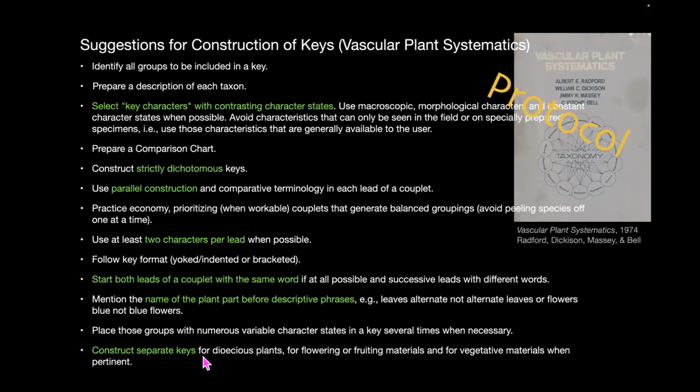And then they suggest that if you have the time and the plant has many different states, like a sedaceous plant, you might want to construct different keys that address different stages, like the flowering and the fruiting stages. So they show two examples of keys. This is called a bracketed key. And this is the simplest way to do a key.